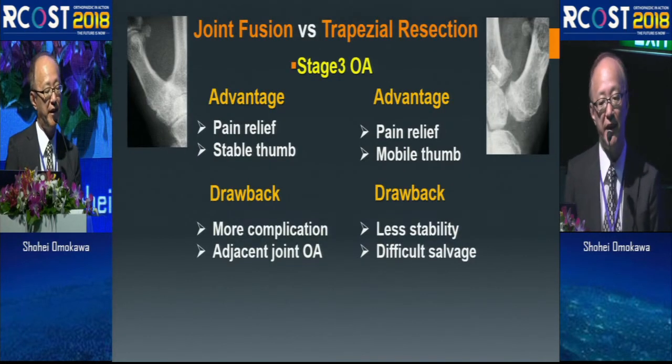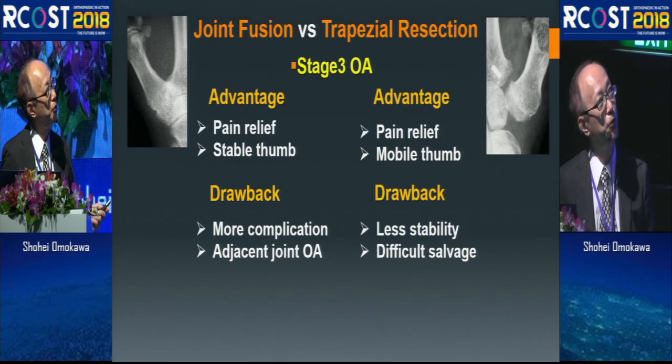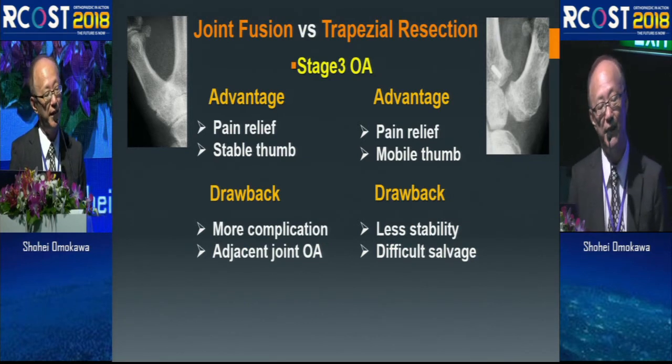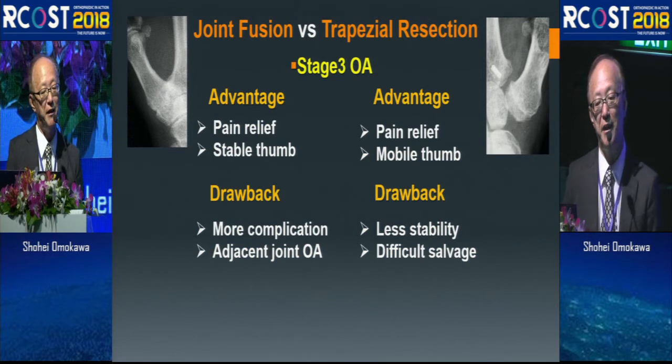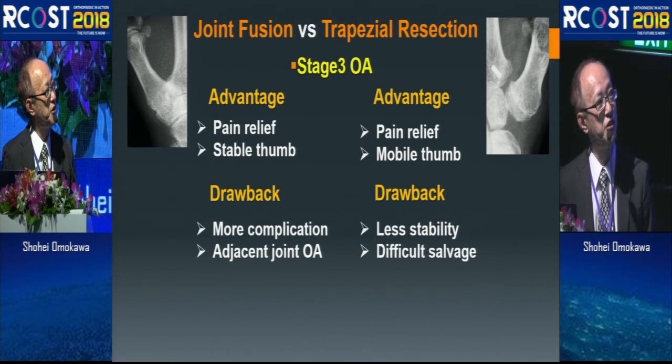For advanced OA, stage 3, there are mainly 2 procedures: joint fusion or trapezial resection surgery. Trapezial resection is mainly conducted in the world. The advantage of fusion is good pain relief and a stable thumb, and the resection surgery gives a mobile thumb.